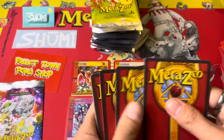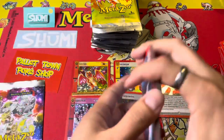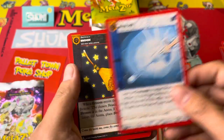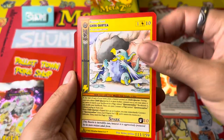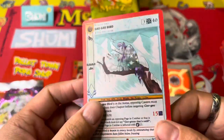Alright, let's see what we get in here. Whew, can't believe we pulled a Chaos Crystal already. Alright. Some fire, Winnie the Pooh, monkey. Ooh, hand water gun. Some of those. The Mothman guy. Ice spell. Baby bat. And a reversed holo frozen bird.